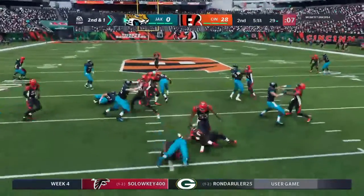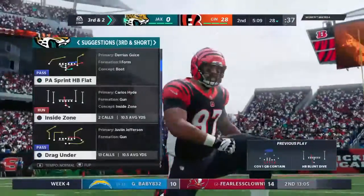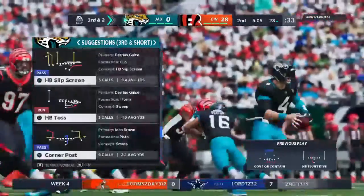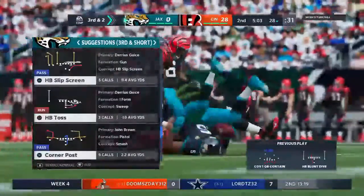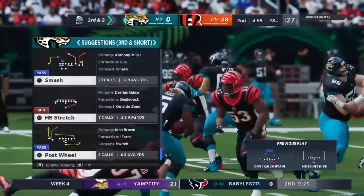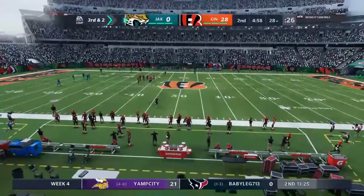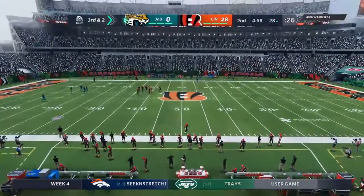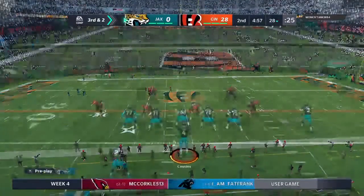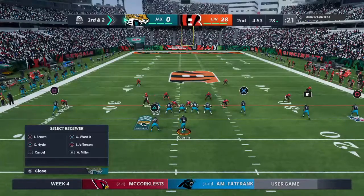Geis with the carry on 2nd down. And he still has yet to get on track in this first half as they're going to stop him behind the line. He winds up giving a yard back there, and now it's 3rd and 2. A nickel look now for the Bengals as they try to stop him here on 3rd down.